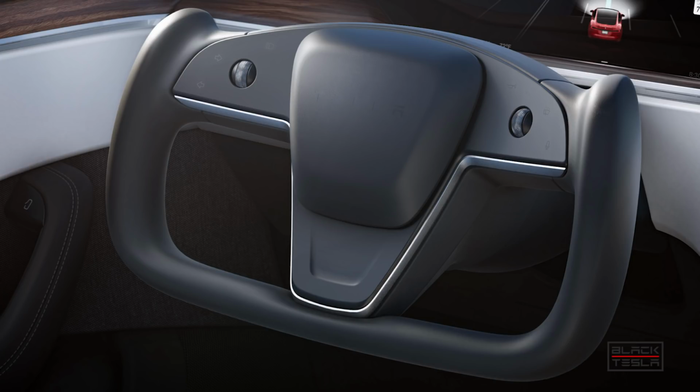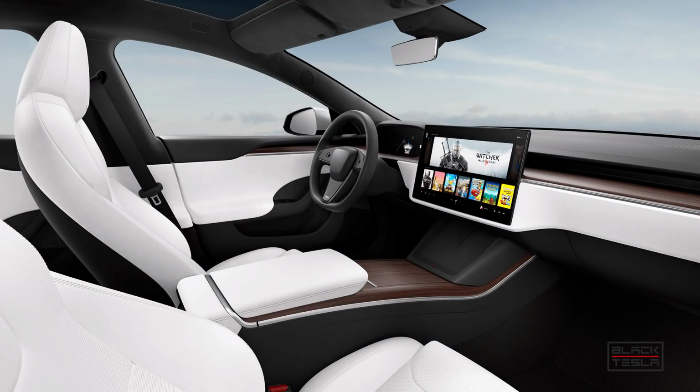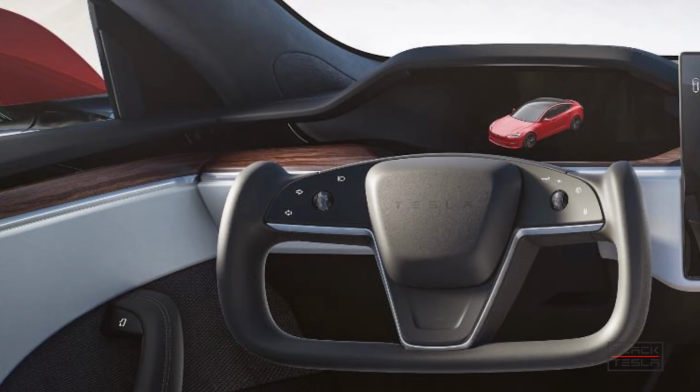And maybe what you could do is have this as an option and say, hey, you can optionally get this wheel, or you can get the standard circular wheel with the same center portion of it where you have the capacitive buttons and the scroll wheels, just to give people options. But by having the wheel like this, you also have greater visibility to the rest of the dash, and more importantly, to the driving visualization on the screen.